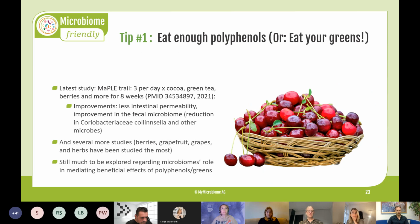So tip number 1. Eat enough of your greens, eat enough polyphenols. Polyphenols, those are the things that we used to call antioxidants. I mean, they still have antioxidant properties, but it doesn't seem like that's the most important thing about them. So the latest study on what happens to our microbiome and our gut health when you increase the amount of things such as cocoa, green tea, and berries is the one I am referring to here.